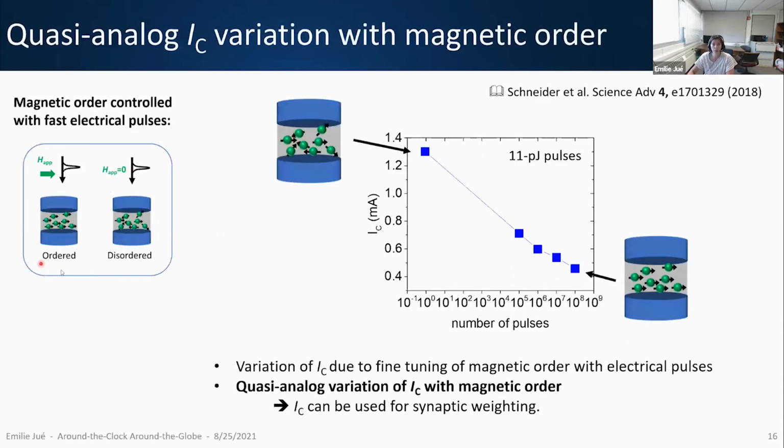So using this second method of ordering with fast electrical pulses, we look at the critical current as a function of the number of pulses that are applied through the junction. Here, our pulses are roughly 11 picojoule of energy per pulse. We can see that we can finely tune the magnetic order of the device with the number of pulses, which allows us to tune the critical current.